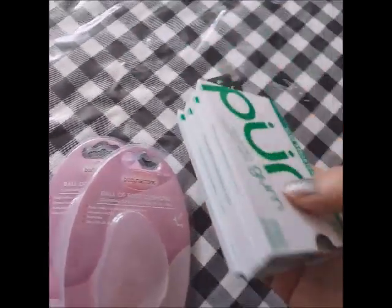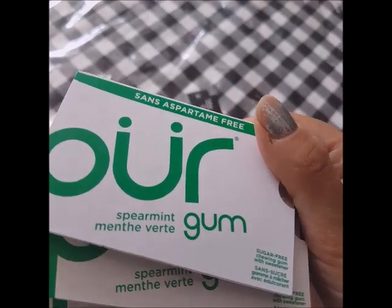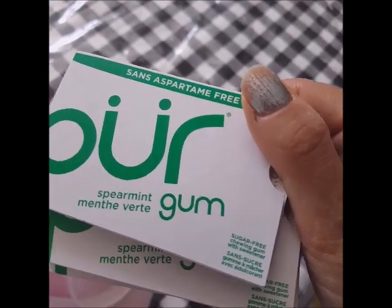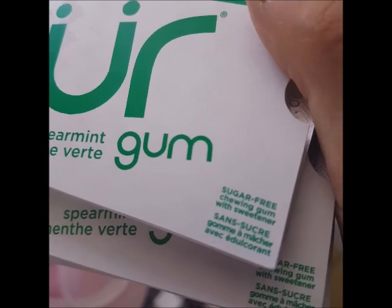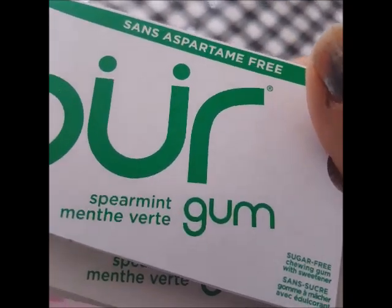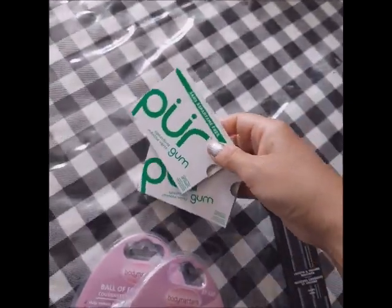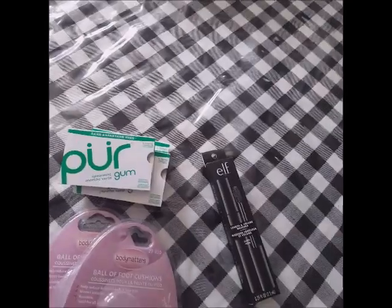I picked up some more of the Peppermint Gum in Spearmint. That is my favorite one. It is sugar-free chewing gum, and it's aspartame-free. So I don't always find these everywhere I go, so when I see them, I do like to pick them up.